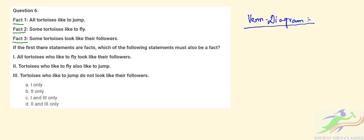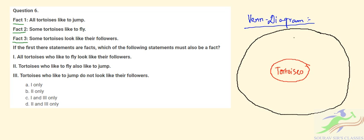Suppose all tortoises like to jump. So we have tortoise, and all tortoises who like to jump. So tortoise is included in the set of jump. We can also draw a bigger circle, a bigger set. So all tortoises like to jump, so this is the jump set and tortoise is a proper subset of this. Now some tortoises like to fly, so we can draw that over here, and some tortoises look like their followers.